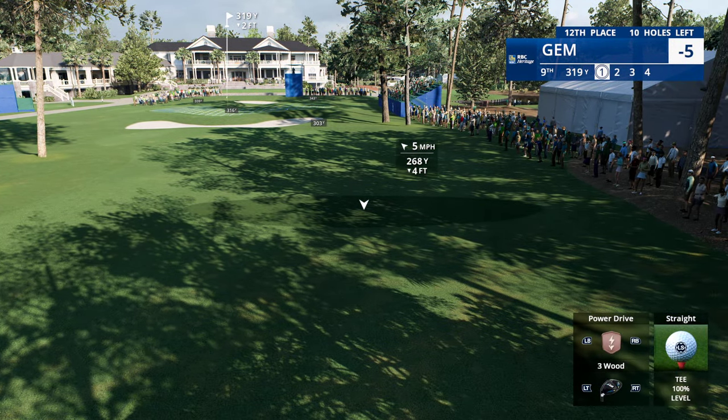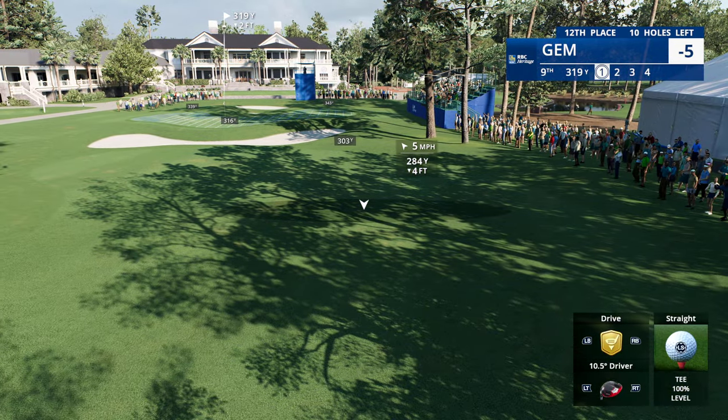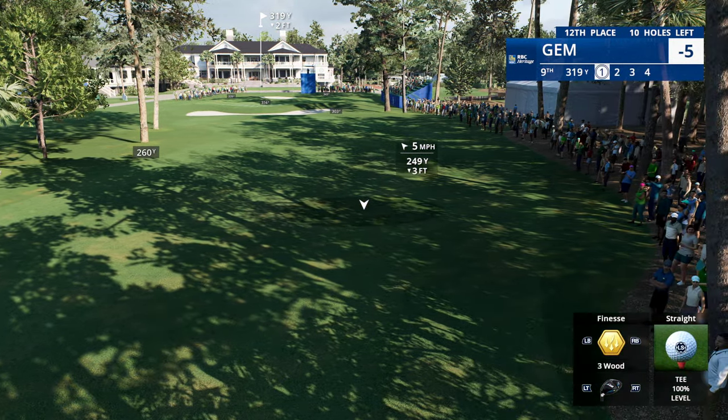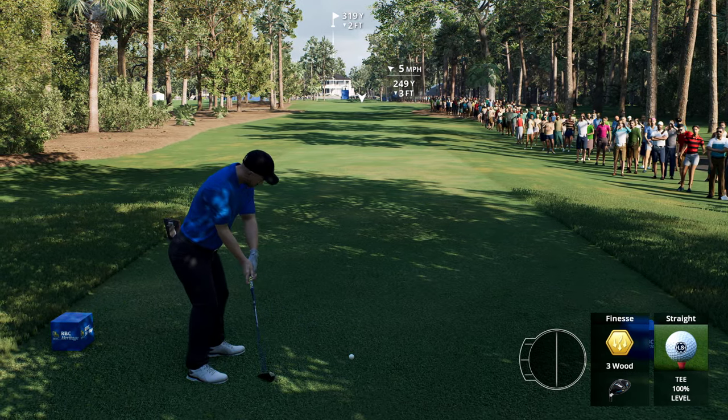Right. We'll go with the 3-wood here. We'll knock it off. I tell you what, we are going to go with the drive, but... Yeah, I am going to go with the 3-wood. That leaves a good distance shot in there. Of a full shot.